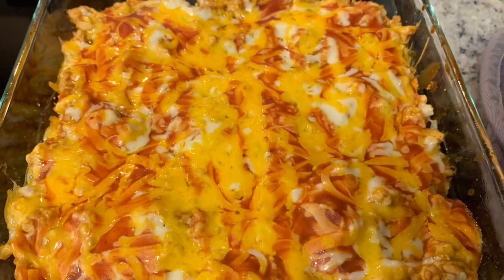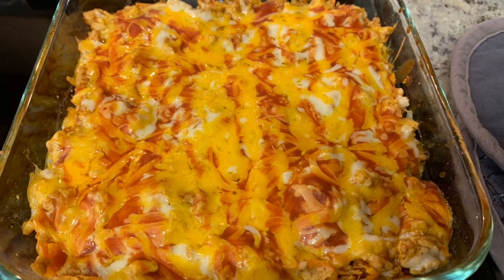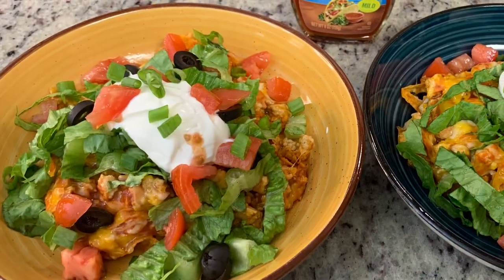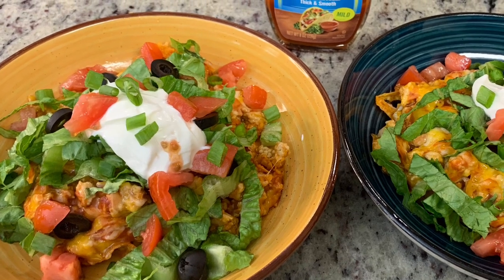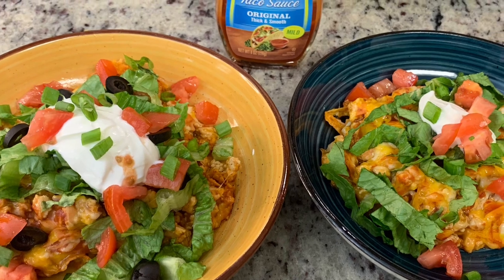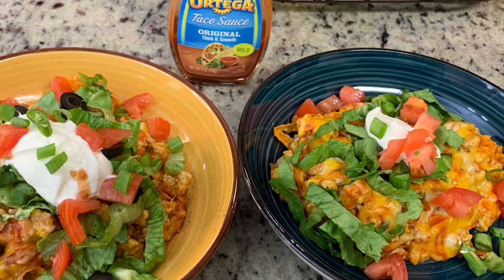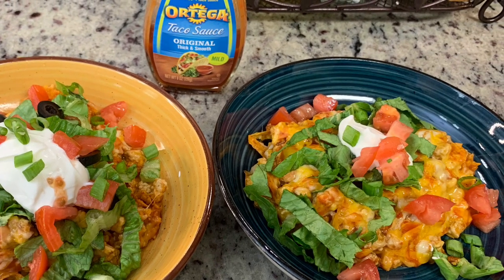Here is the casserole out of the oven. I did allow it to cool for about 5 minutes before I served it, and here are the finished plates. We just served ours with some shredded lettuce, some chopped up tomatoes and green onions, a little bit of sour cream. My husband has some black olives on his as well, and then we added a little extra taco sauce. Like I said, this was super quick and easy, and this was actually pretty tasty. I recommend you give it a try.